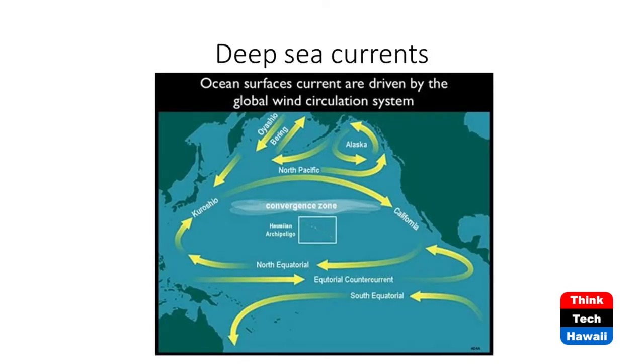So going back to slide number three. What we're showing there is basically the world's weather system over the Pacific. And that shows you basically the general wind and weather patterns. And that affects the surface currents. And of course, the surface currents affect your deep ocean, your deep sea currents.